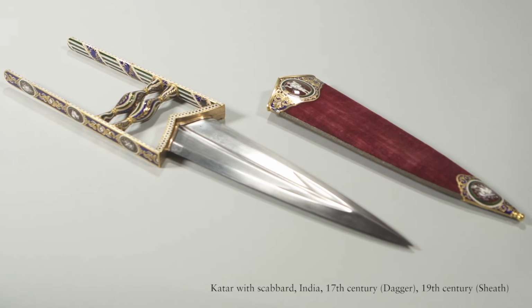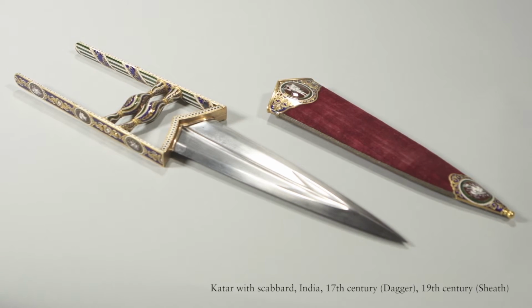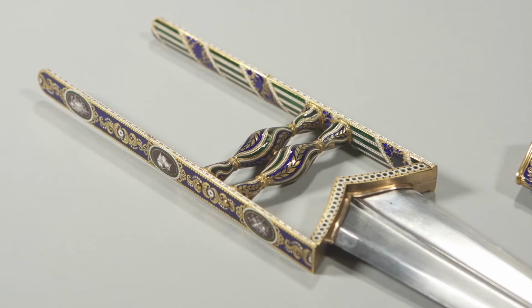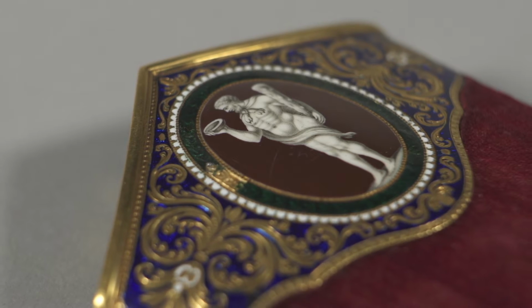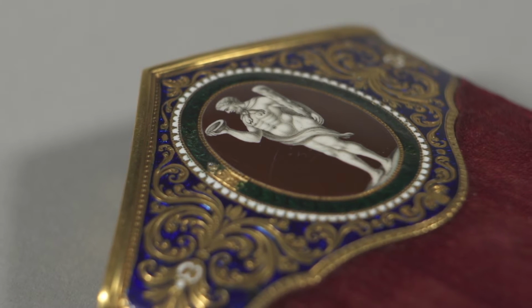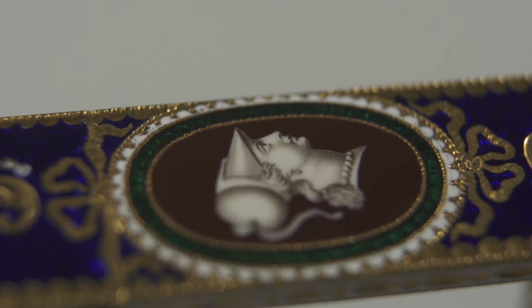This Katar is a complete enigma for me. Nobody really knows much about it. In fact, that's one of the reasons I'm so excited about this cataloguing project, because we're now finally starting to uncover some of its story. You've got this uniquely Indian weapon, the Katar, or a punch dagger, that has been enamelled in this incredibly European way with these classical rondels, one of which depicts Hercules and the Nemean lion. Another one shows the bust of Athena, classical subject matter that just would not have been used on an Indian object.